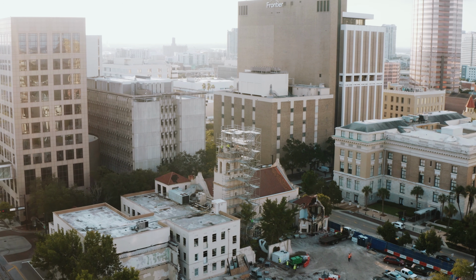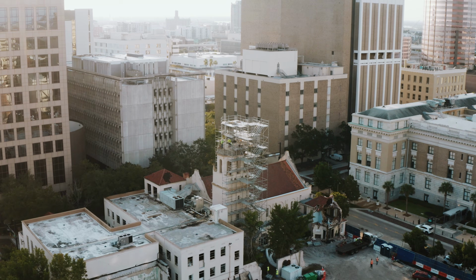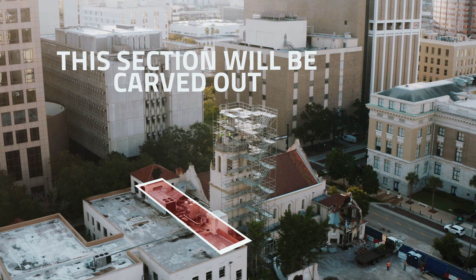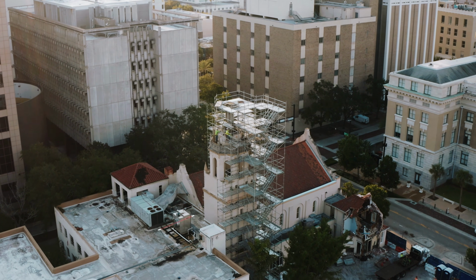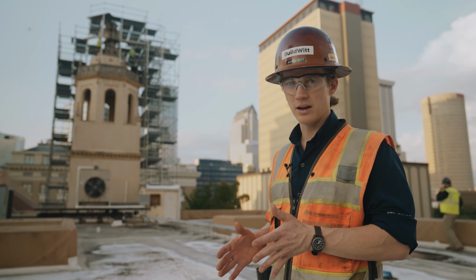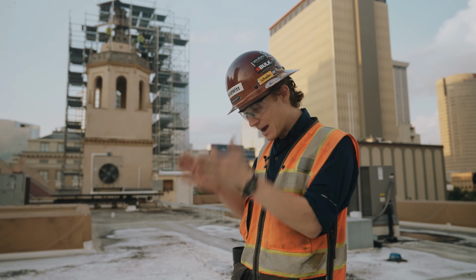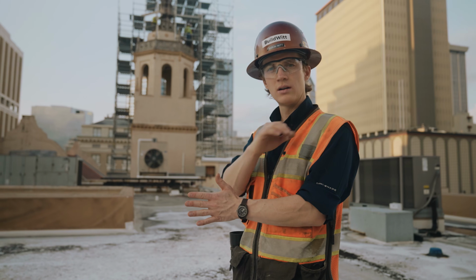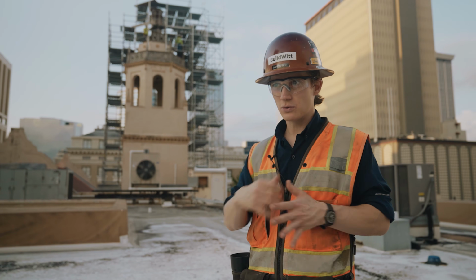Now that they've put all this scaffolding and secured the existing structure, they're going to be creating a gap in between the old bell tower and the building we're standing on by saw cutting and doing it all by hand. They can't even hammer it because it causes too much vibration to the old structure. And then once they have a gap in between the two buildings, this building, what we're standing on, can be torn down using conventional equipment, an excavator, and all of this will go away.